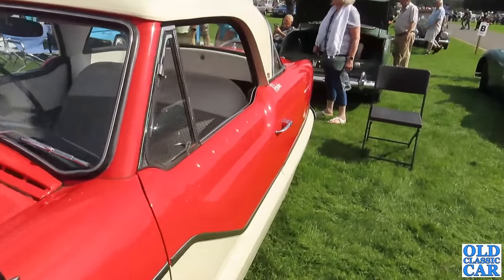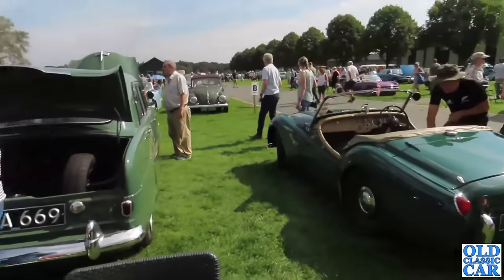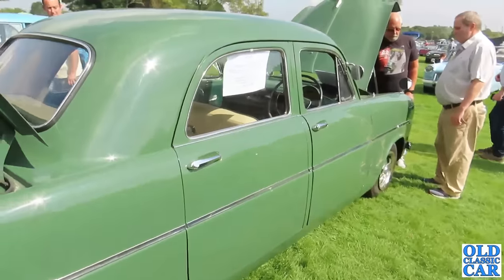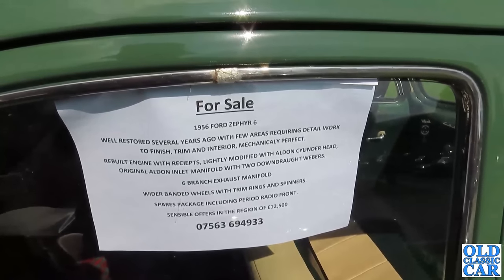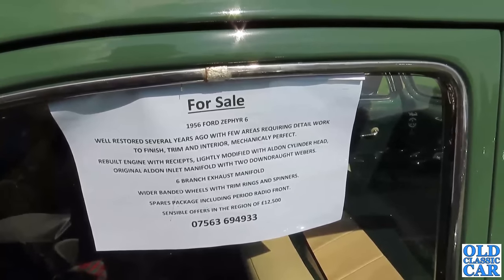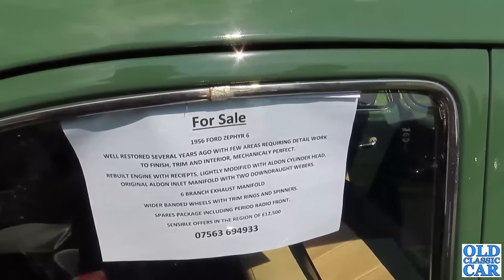It's great, isn't it? TR Triumph. It's a Mark 1 Ford Zephyr 6 for sale as well. There you go. See this one, really. Six branch exhaust manifold, wider banded wheels with trim rings. Oh yes, this one's got twin Webers on it, K&N filters. Alden cylinder head, inlet manifold, and twin downdraft Webers.